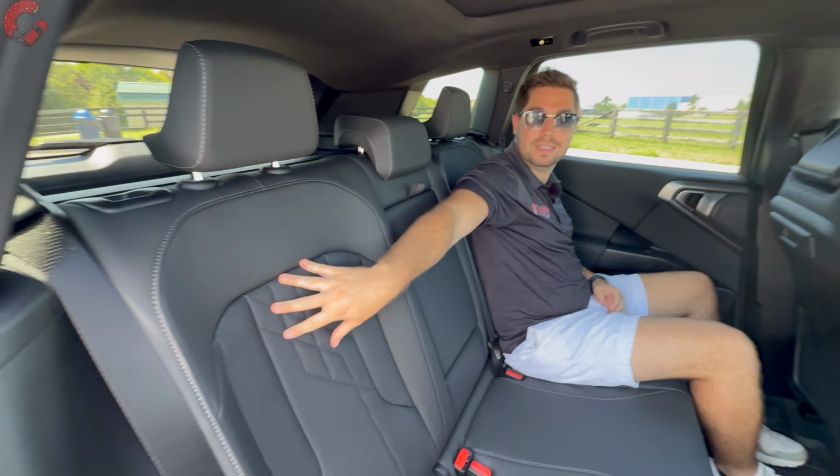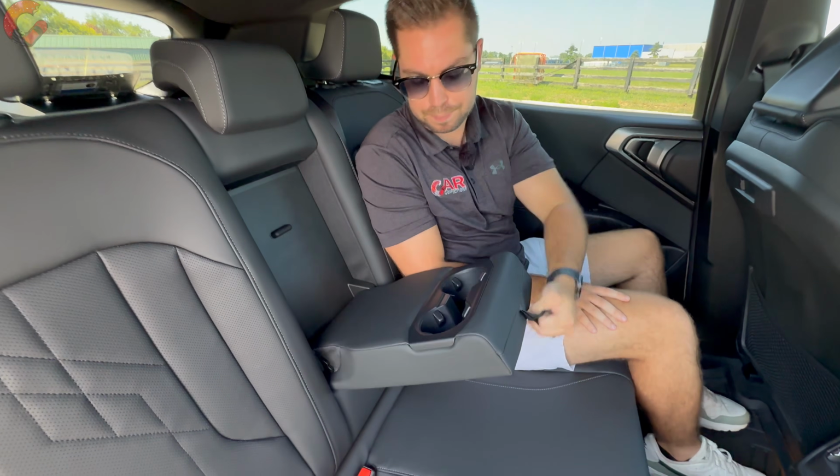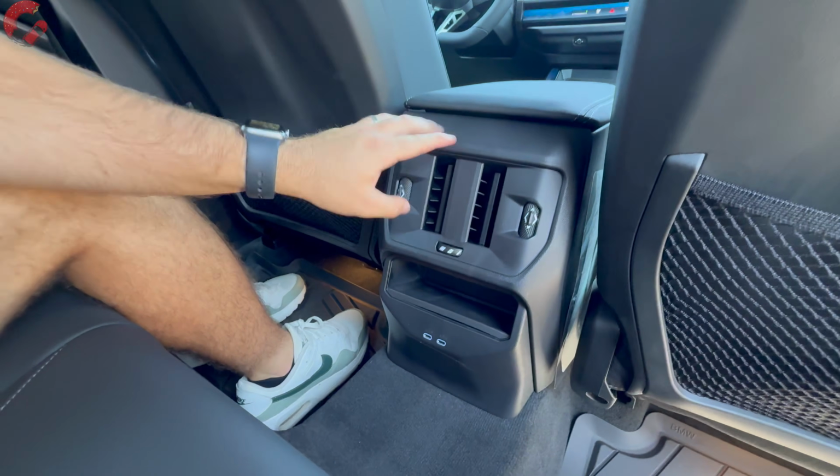And then as far as the seats themselves, they do not recline, so be aware of that. You can also get optional heating. If you fold down the central armrest, there are 2 cup holders inside. And as far as other features are concerned, you have this whole panel here.